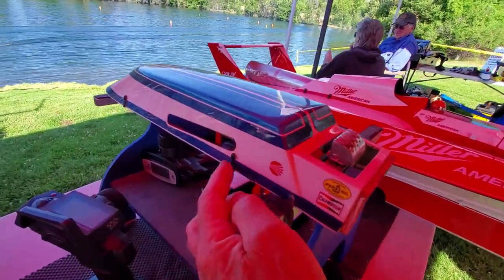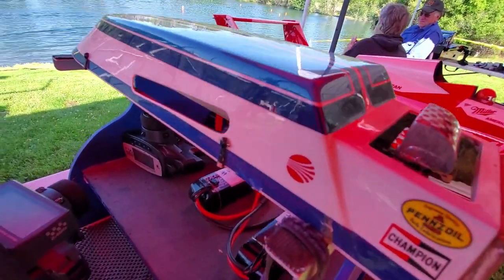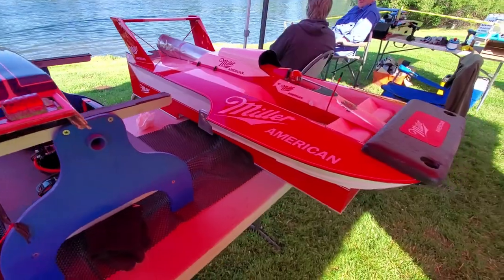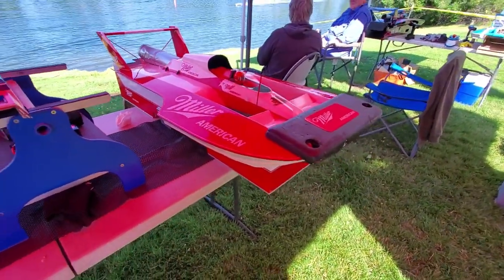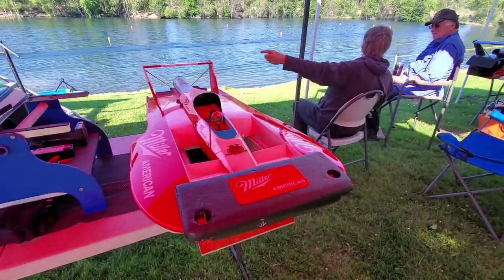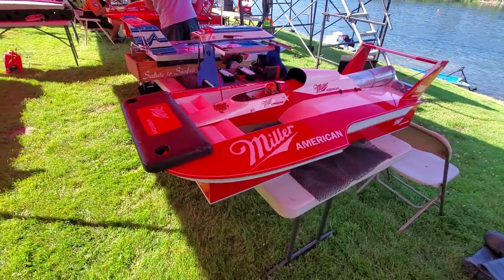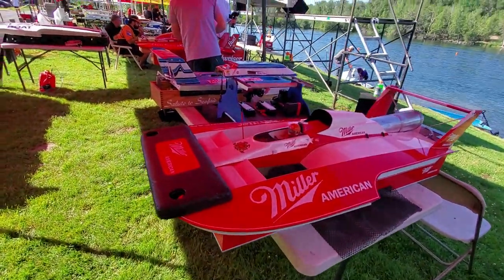Cool. Look at that. Not just decals. It's even got little pins in it. Can you see them? That's a scale modeler taking it next level. Had to have been Don Mock, one of the founders of RC Unlimiteds.